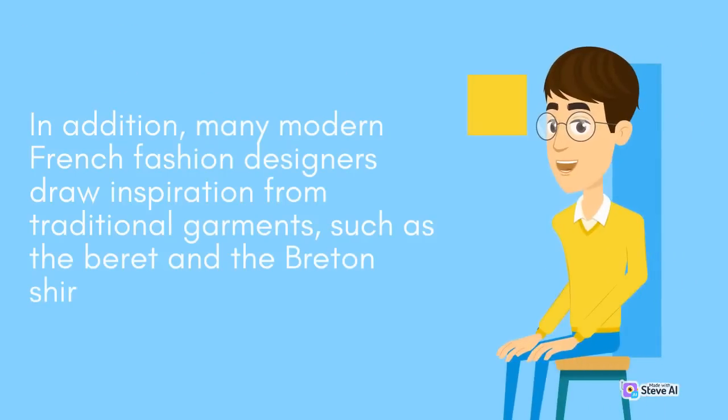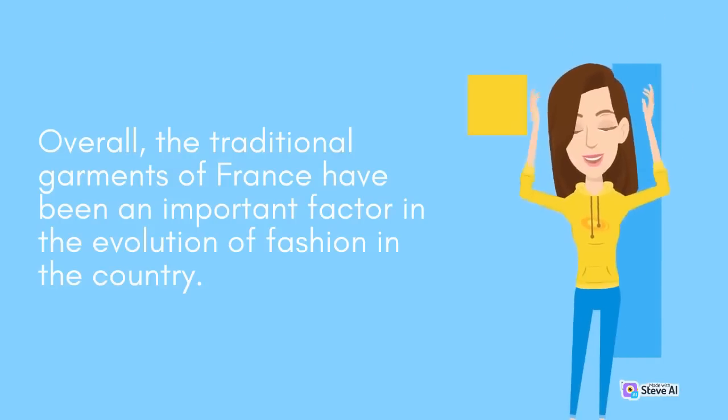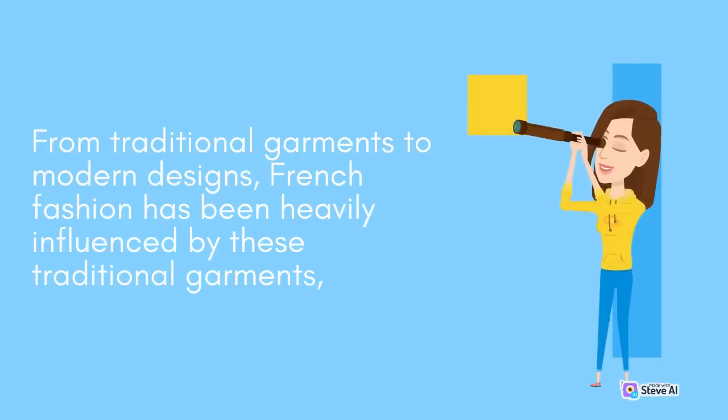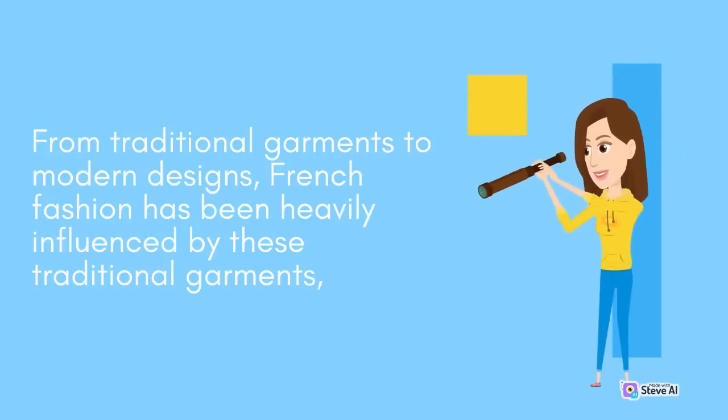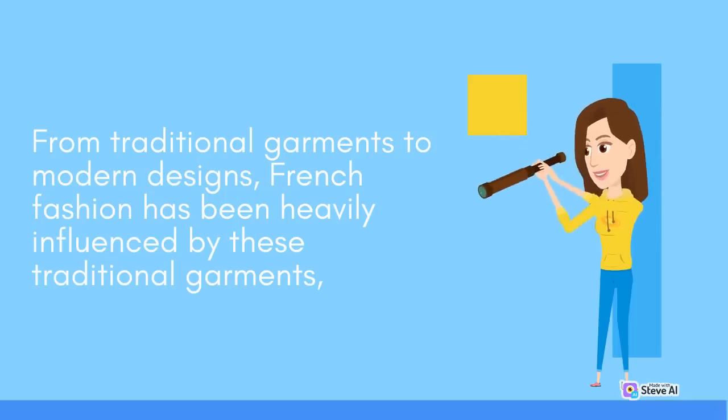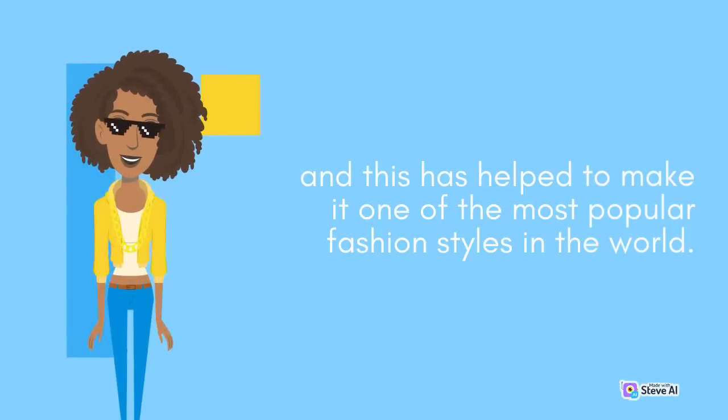In addition, many modern French fashion designers draw inspiration from traditional garments, such as the beret and the Breton shirt. Overall, the traditional garments of France have been an important factor in the evolution of fashion in the country. From traditional garments to modern designs, French fashion has been heavily influenced by these traditional garments. And this has helped to make it one of the most popular fashion styles in the world.